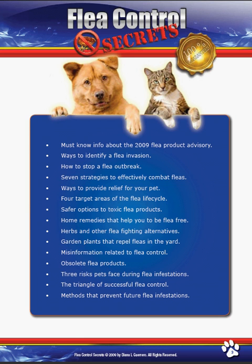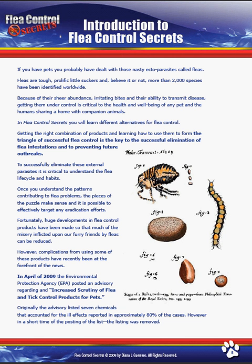Herbs and other flea fighting alternatives. Garden plants that repel fleas in your yard. And misinformation related to flea control. Man, there's so much of that. Obsolete flea products and 3 risks that your pets face during flea infestations, and you actually should get them to the vet for those. And finally, but not really finally, because there's a lot more information, methods that prevent future flea infestations. Really important information.